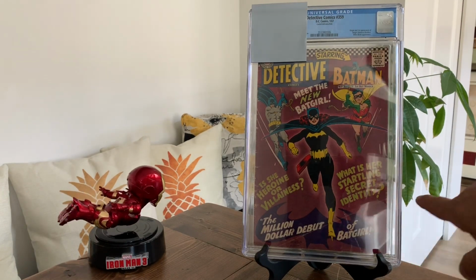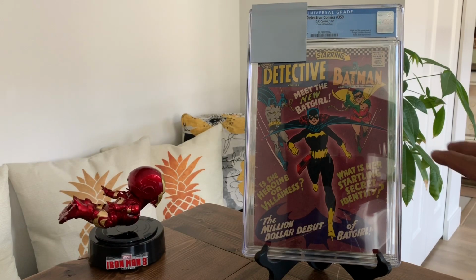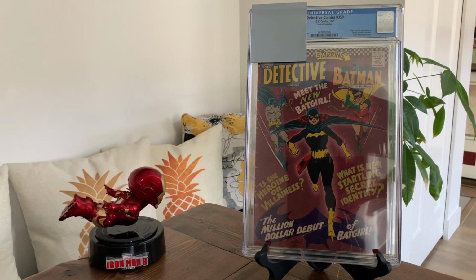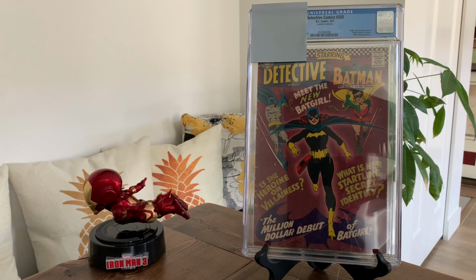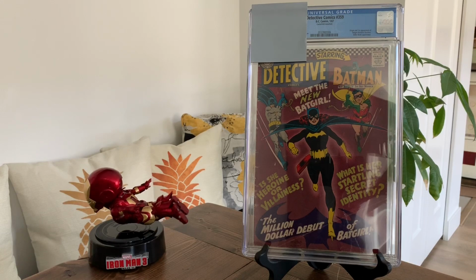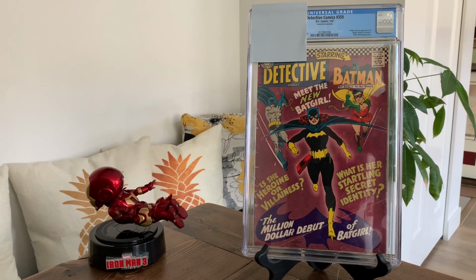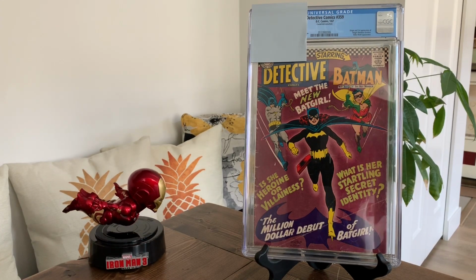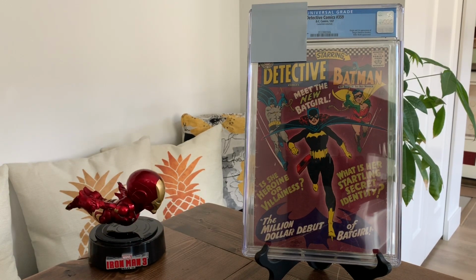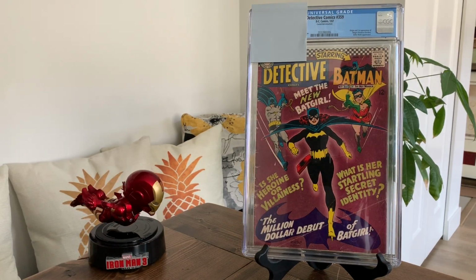As you can probably see, not a super high grade by any means. And of course, there are rumors of Barbara Gordon, Batgirl, coming up in the DC universe, so we will see if that happens. With those rumors, this issue is definitely in high demand. It is already up in value. This is a very expensive book, especially in mid to higher grade. Unfortunately, I don't have one of those. But in any grade, this is a great book to have either in your collection or to sell or trade.